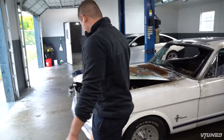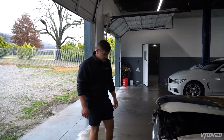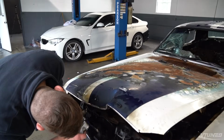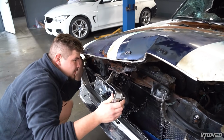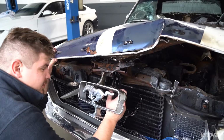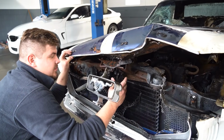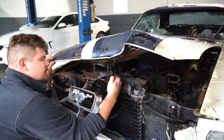Dang guys, so we finally got this car inside the garage. The first thing I wanted to do is actually pop this hood open, because I did notice it's stuck right here. I'm not sure what's going on there, so maybe it just needs a little bit of prying. The crazy thing on these older cars, guys, they didn't have locks. You just come up and you can open up any hood. Oh, there it goes.